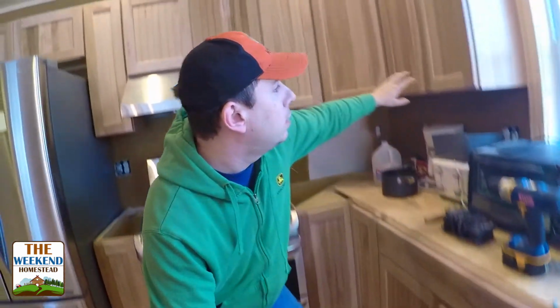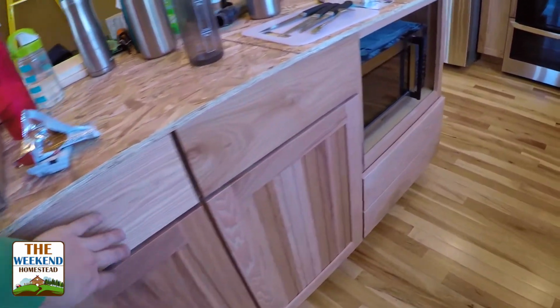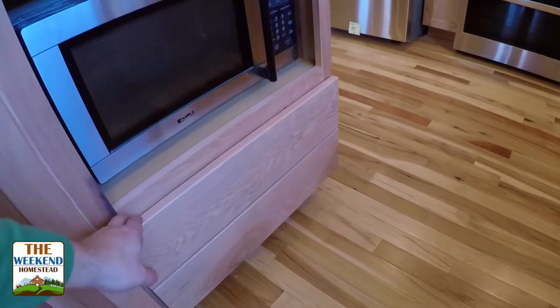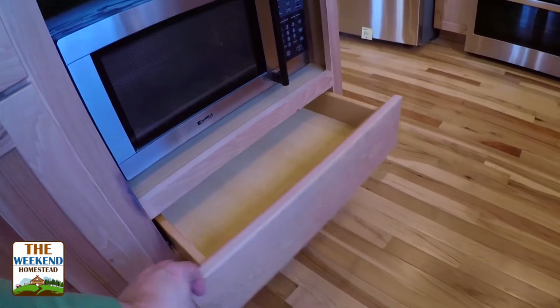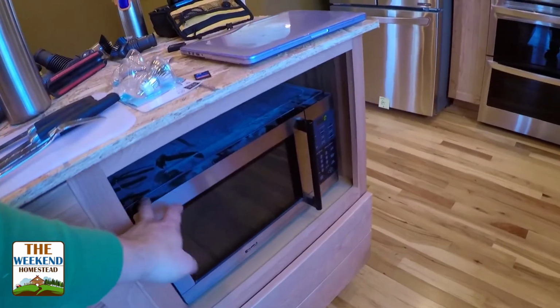Standard Lazy Susan right here, and then just some storage on the uppers. We did decide to add one more upper cabinet right here, which is on order. Hopefully we'll have it here in the next couple weeks. On this side, we have just 3 cabinets for storage of containers, our space for our microwave, and then added a couple drawers underneath. Nice thing about the drawers is we can store the things that we use in the microwave, is the theory.